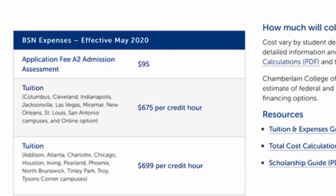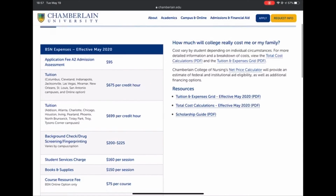Wow. With your credit hours being $699 per credit hour, you can imagine that taking 122 credits times that will give you your tuition for the entire program. So we're going to do that math a little bit later.